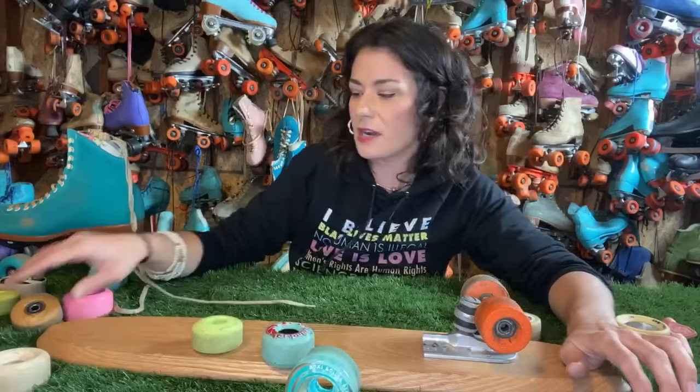For outdoor or near-hardness narrow dance wheel suggestions, I would suggest our 55 millimeter trick wheel for dance skating.